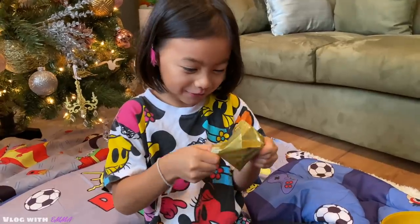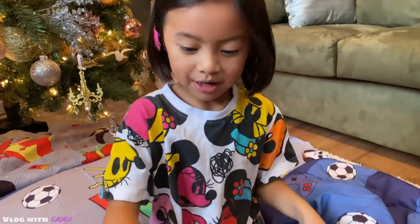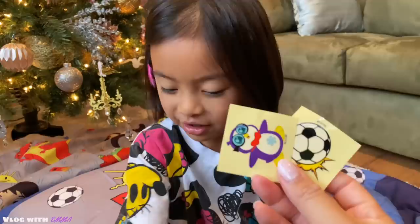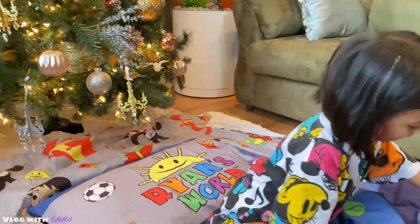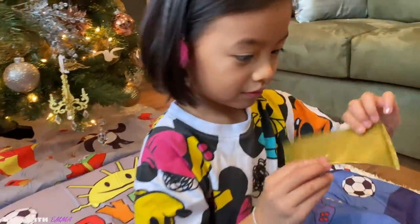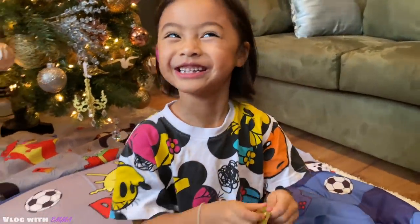Sticker overload. I'm definitely sharing. A soccer sticker. Oh, soccer right here. Oh, there's soccer in the blanket. Yeah. More stickers. No more money.